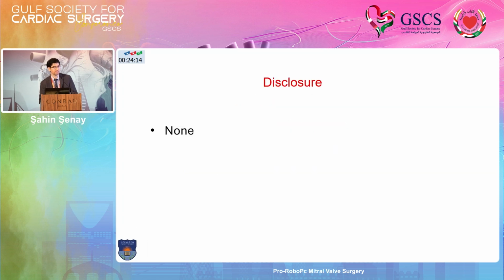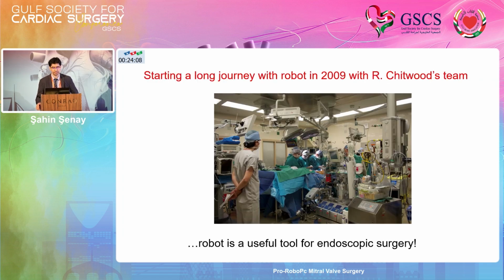First of all, my opponent is a great friend, and I believe in endoscopic surgery. I must say that endoscopic techniques are the way to go, but the robot is a useful tool for these techniques. This picture comes from 2009, and this is me observing a robotic case at East Carolina University with Dr. Chitwood's team.